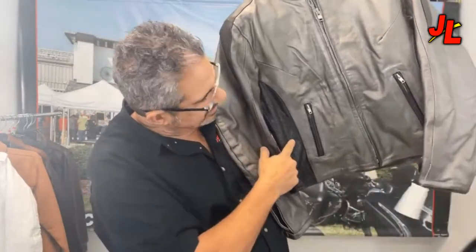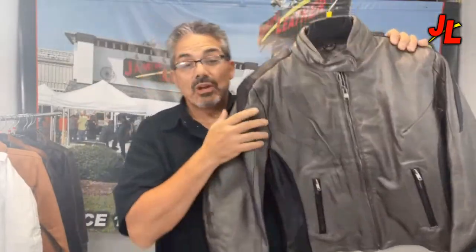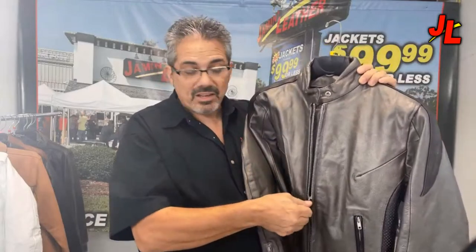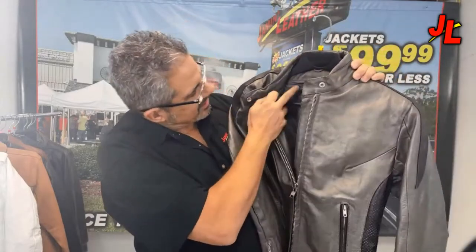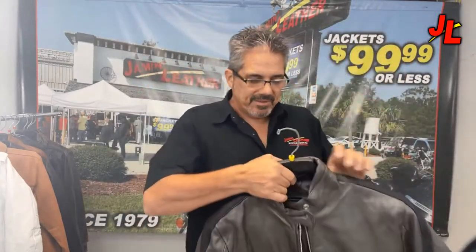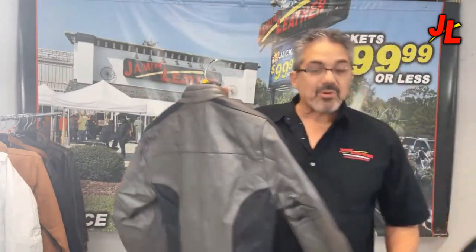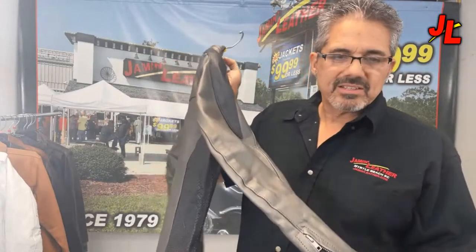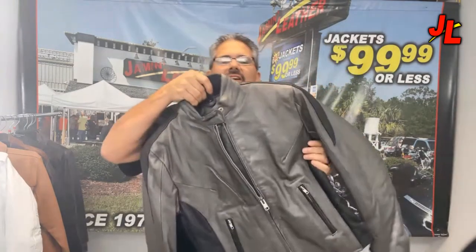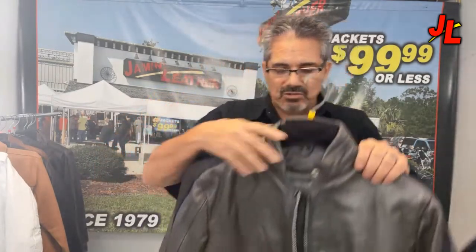on the front panel and the back panel, which is great to keep you a little cooler if you're riding in hot weather. It's also got the zip out liner in it as well. As you can see, it's got the zip out liner right here, and you can take it out if you're a little bit too hot. It's also got the zipper on the cuffs right there, so you can keep the wind in or out if you want to keep yourself nice and cool on the inside, or zip it up to keep the wind out when you're riding.